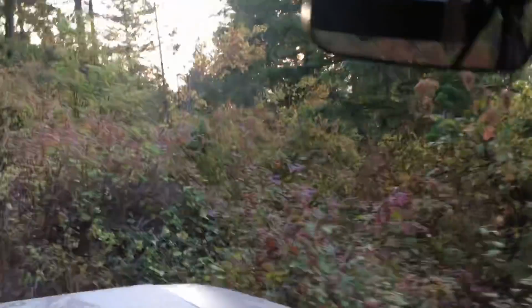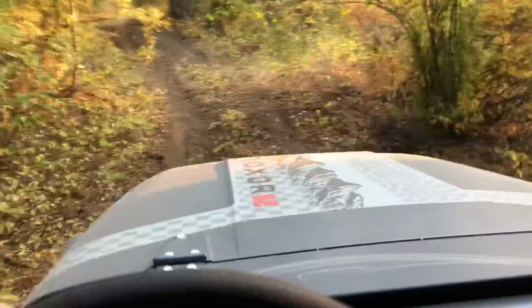Barely see the river down there. There's a lot of black bear up on this road up here. They like it up here in this dense stuff up on the mountainside. So you might get lucky. You might see a black bear tonight. Who knows?